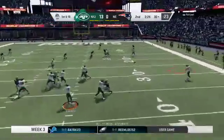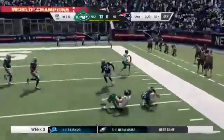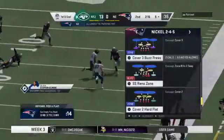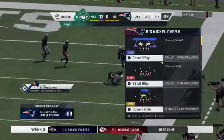After the interception, here's Darnold. It's complete to Brown, right side. And they move this all the way down to the 9. A good pickup there of 20 yards. Right after the turnover, they come out throwing. And that means it's a sudden change situation.